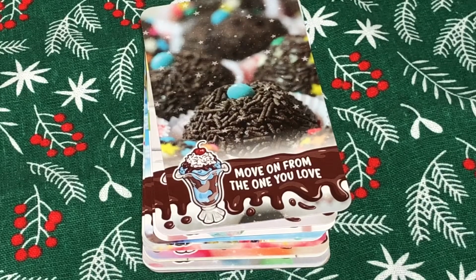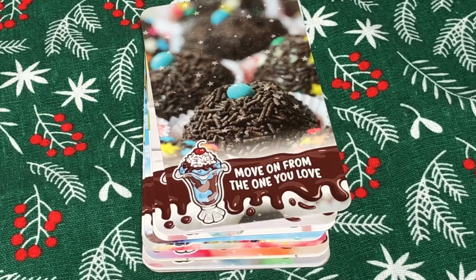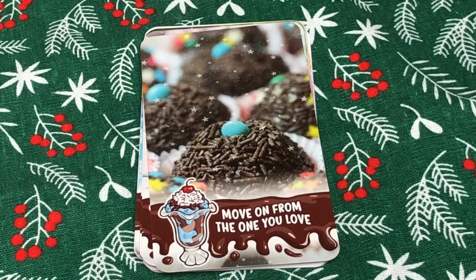Move on from the one you love. Yep, time to move on. I love this. It's like a mountain out of a molehill. Don't make it bigger than it already is. Don't snowball something so small and just move on, do you know?